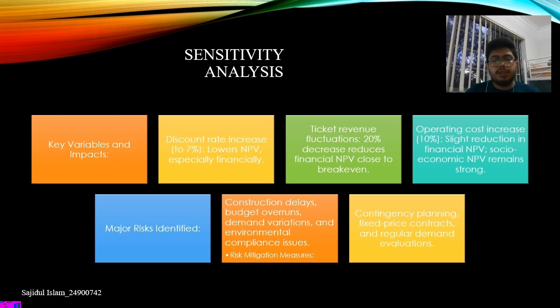A 20% decrease in revenue would reduce financial NPV to near break-even, while a 20% increase enhances profitability. Similarly, a 10% rise in operation cost lowers financial NPV slightly, though socio-economic benefits remain robust. The analysis highlights that careful cost and revenue management are essential for long-term sustainability.